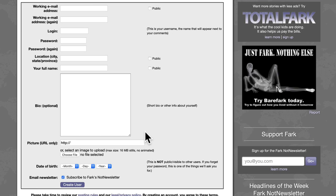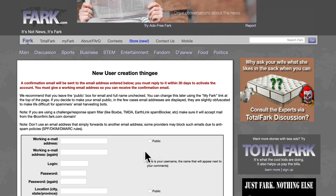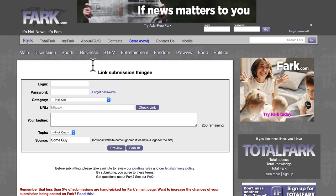And take the time to fill this out, because when you submit content, when you go to this link submission thingy, as it's called, the editors are going to have a look at your submission. So they're going to look at your profile too. Now, not only will those editors see your submission, this is really important, because every submission will or can be seen by other Farc members, the paying members.